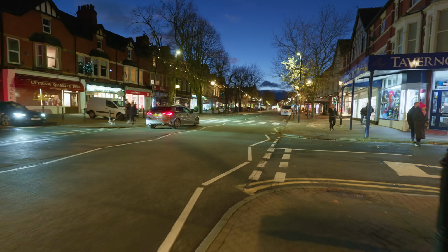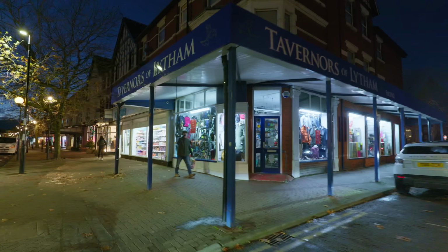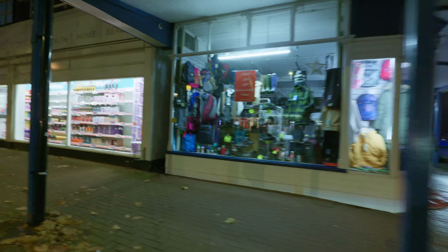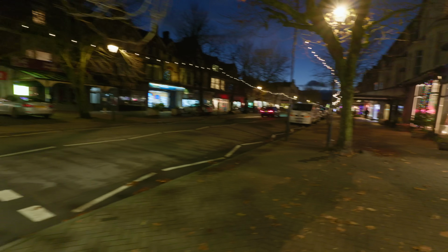Let's show you some of the shops while we're at it. Got this one here called Taverners. It's a very popular shop. They sell all sorts of stuff in there. Outdoor wear, look at that there. Outdoor clothing. I've got to mention Whelan's fish and chip restaurant over there, very popular.